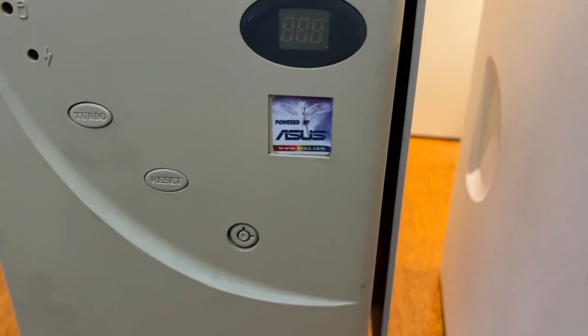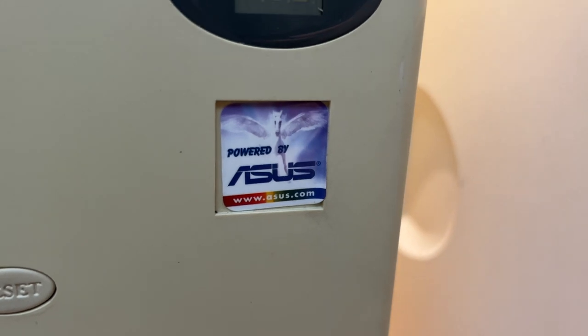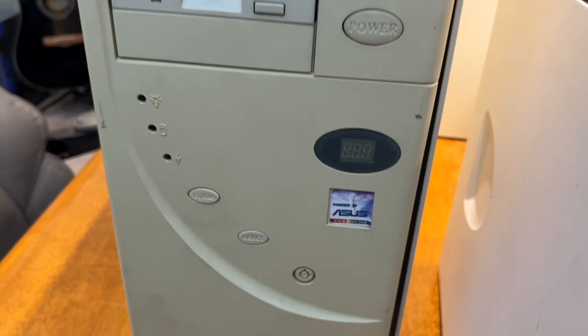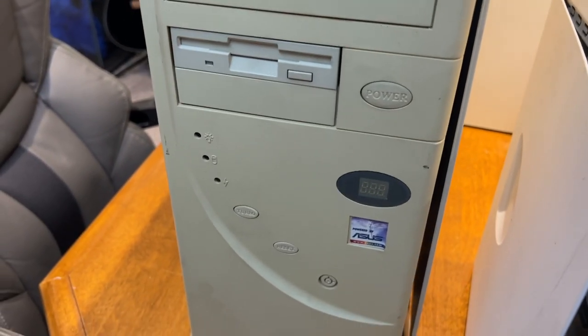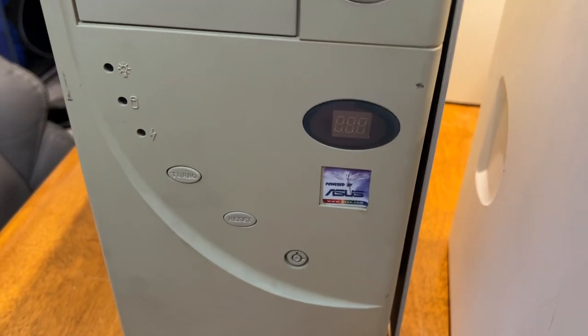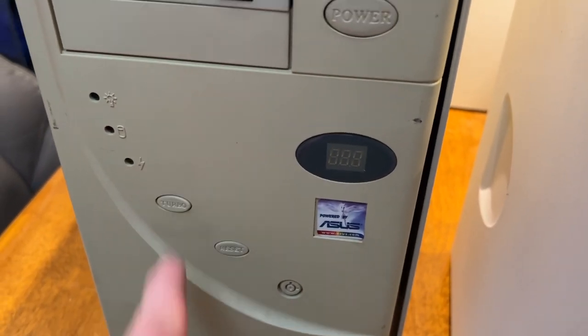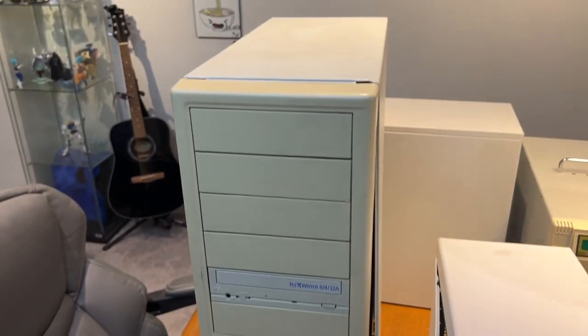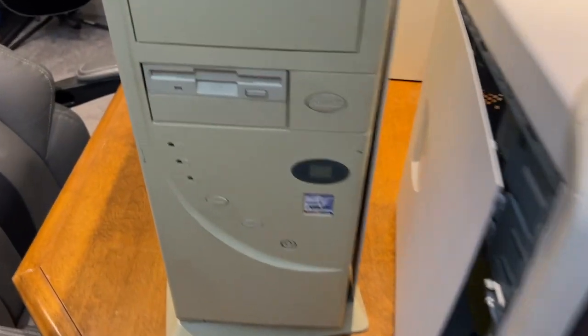But it does have a brand name on it. ASUS. Interesting. Look at that. They got like a... I can't tell. It's the horse with wings. Can't think of the name of it. But we have the front here. Looks like some type of display for the processor if you use the turbo button. And that's really about it. It's just a very tall case. Very tall. But as you can tell, the side panel is coming off. So let's go ahead and take it off.